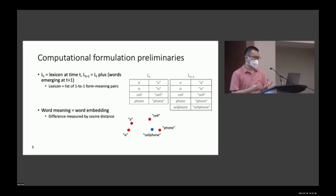Our second assumption is that each word meaning is represented by a word embedding, a vector trained on co-occurrence statistics from text. These embeddings can be thought of as points existing in some space, and more closely related meanings are closer in that space. So cell phone is close to phone, but farther away from, say, cell.